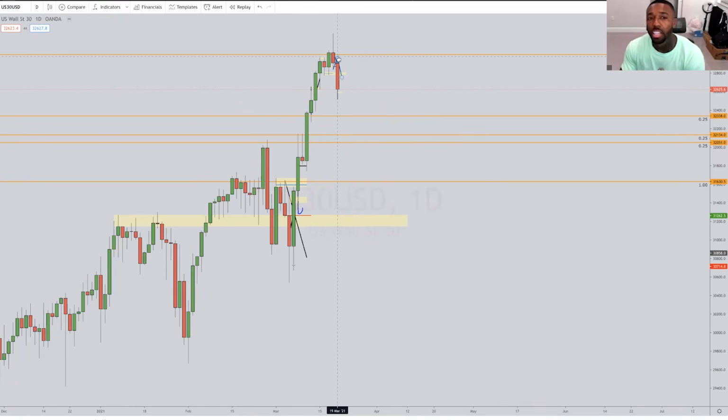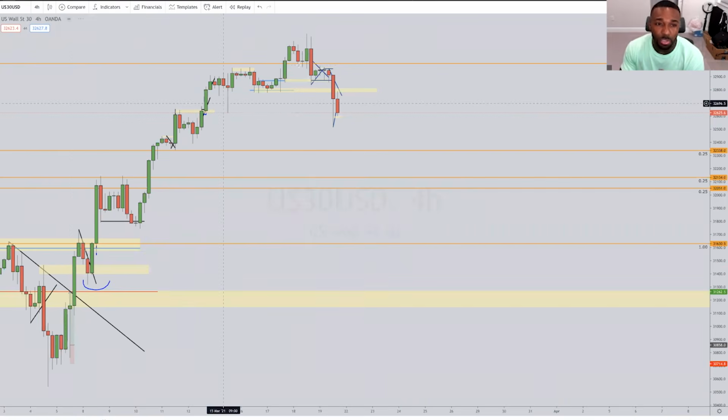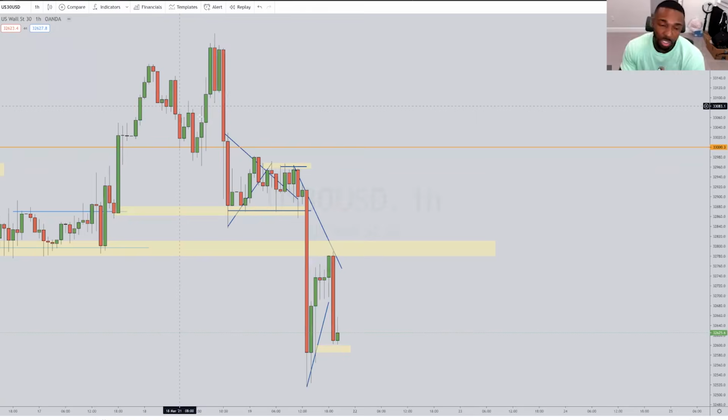Technically, seeing how it had a full exhaustion zone up top, this area was still being respected as a level of resistance based off of a psychological level. Seeing how it is respecting this time frame, this is technically a daily setup, or a daily level of resistance, since it's not breaking that 33,000 level. On other time frames, such as H4 and H1, you're going to see more details, because the wick you're seeing on the daily time frame is literally candles on lower time frames.